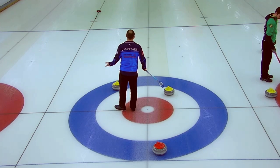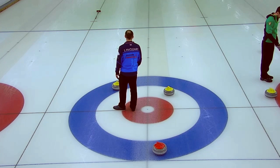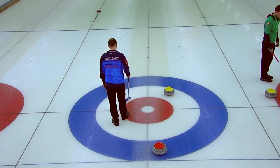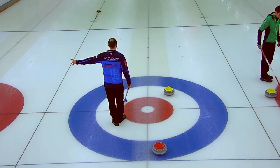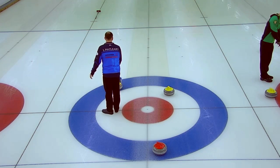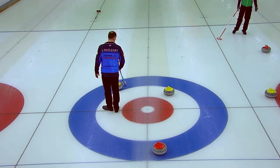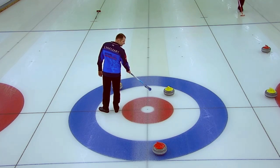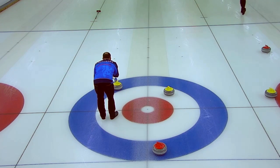They're still going to hit, aren't they? It's possible they could make a double take-up, but I think they're just going to try and play a hit and roll over. I'm just trying to take the one and roll over to the side of the same yellow stone. Well, try and get a roll. Okay.